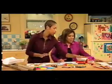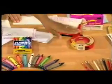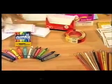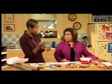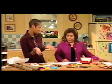You need markers, pencils, crayons, and tape. You can use envelopes, and they don't have to be brand new envelopes. You can use envelopes that you get in the mail. Take out your mail, and then you have envelopes. There you go.